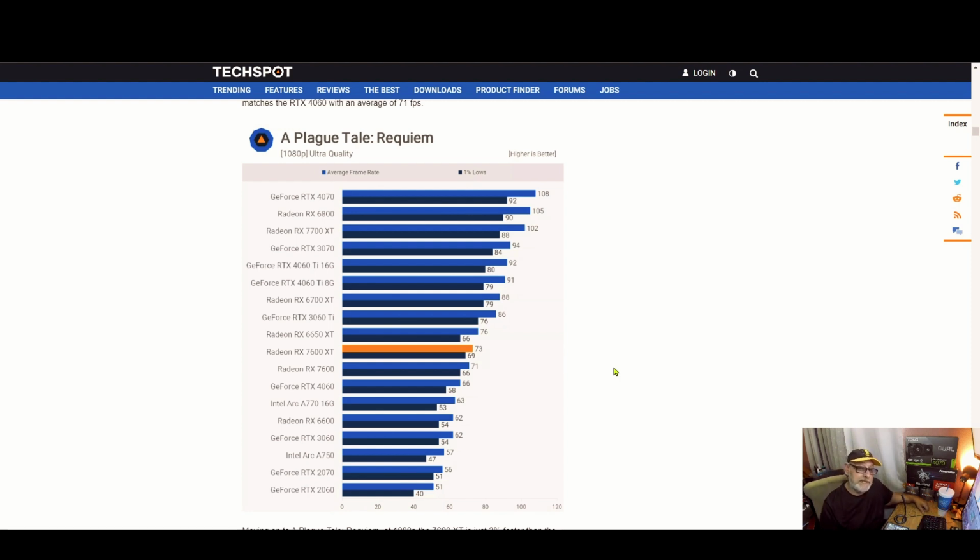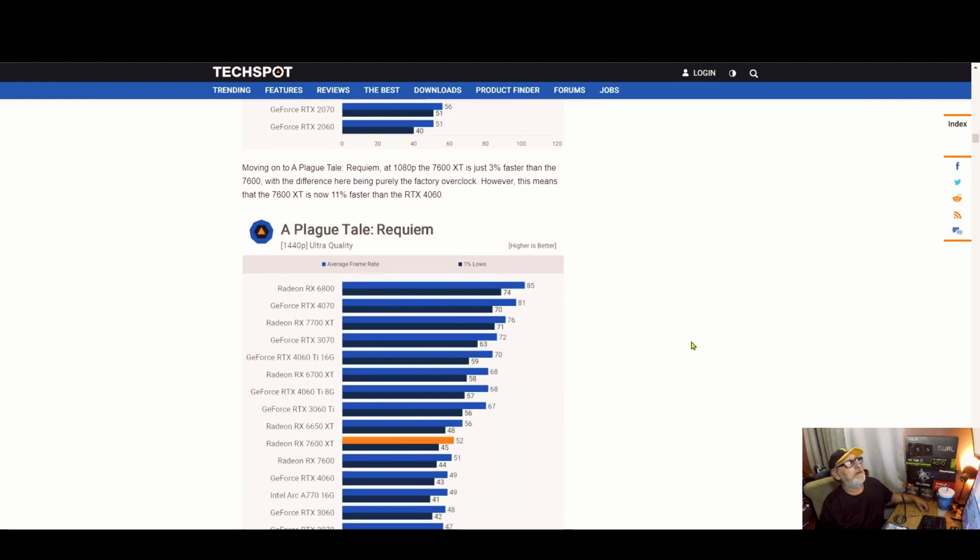But price point wise, if I do remember right, the price point between the 4060 Ti 8GB and the 7600 XT is about equal. So you might want to keep that in mind if you're thinking about going for this graphics card. It's kind of a cat in the bag right now.